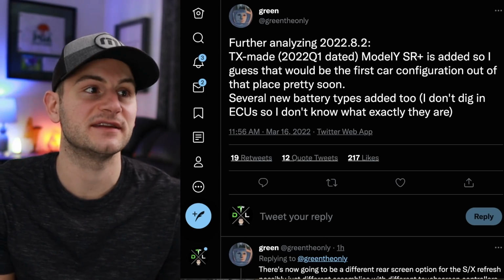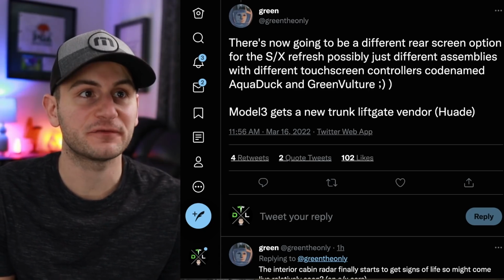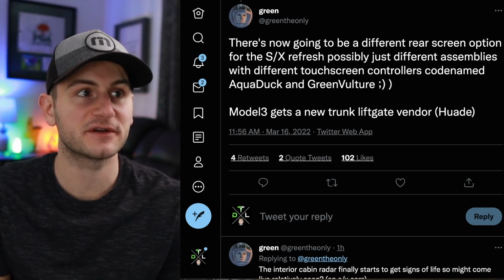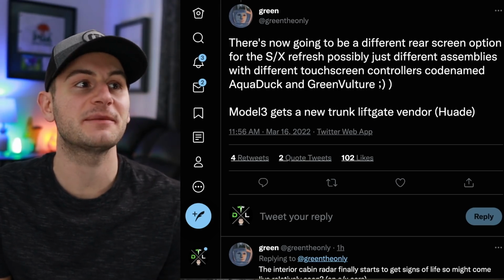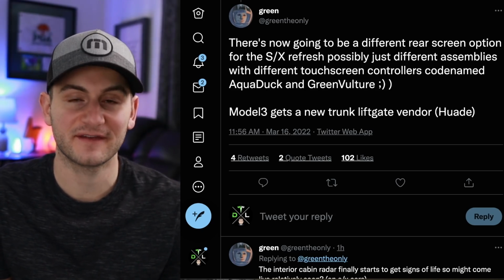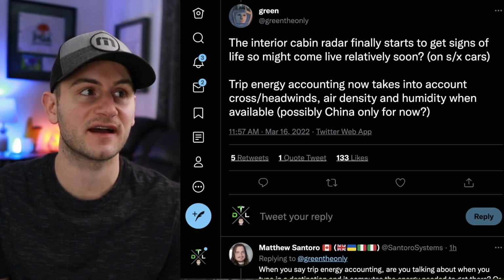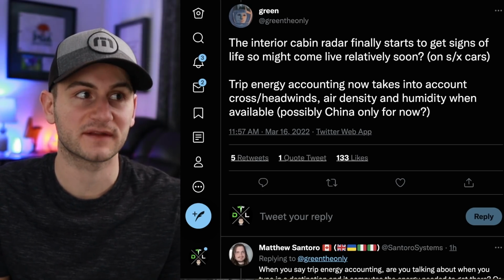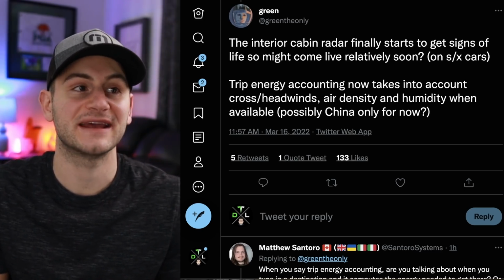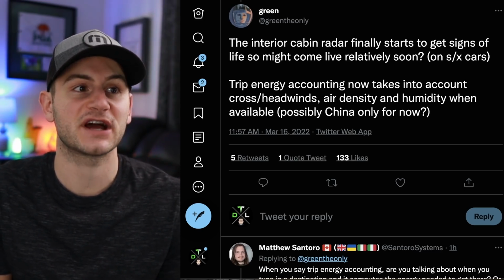I don't dig into ECUs, so I don't know exactly what they are. Further, there's now going to be a different rear screen option for the S and X refresh, possibly just different assemblies for different touchscreen controllers, codenamed Aqueduct and Green Vulture. Model 3 gets a new trunk liftgate vendor. Also for the S and X, the interior cabin radar finally starts to get signs of life, so might come to life relatively soon. Also, trip energy accounting now takes into account cross and headwinds, air density and humidity when available, possibly China only for now.